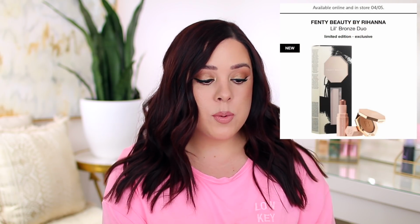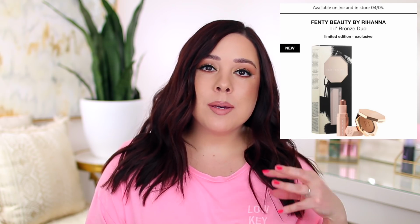They're also releasing a cute little bronze duo, which retails for $24. So this is a mini bronzer set that comes with a mini powder bronzer and then a mini match stick, or one of their cream shimmer bronzers. Now, I definitely don't wear cream bronzers. I'm getting more into cream cheek products very, very slowly. I think they're really beautiful. They tend to look more natural on the skin. So this might actually be something fun to play with. And for $24, you get the chance to try out the powder bronzer and the cream bronzer.